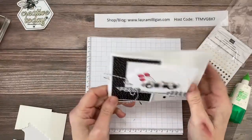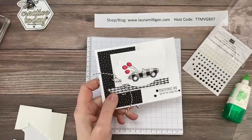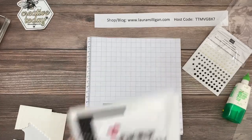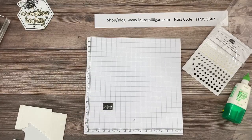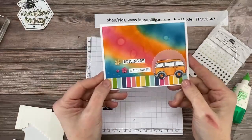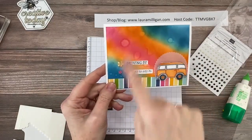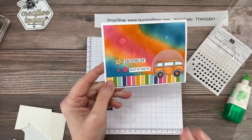Okay, now my next card, if you saw my blog post on Monday, I did what I called a Groovy Card. And let me show you. I made one today. It's a little bit different. I'm going to show you this because I got a lot of comments on this and people wanted to know how I did this background. So I'm going to show you.